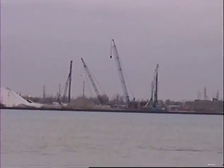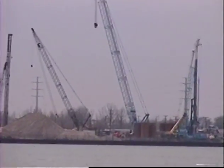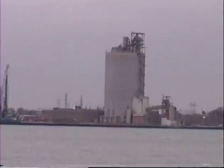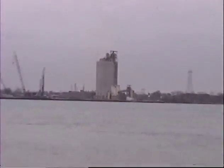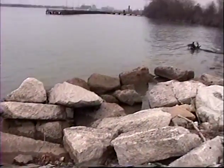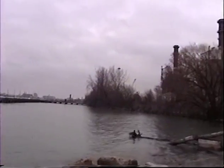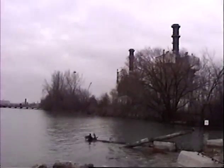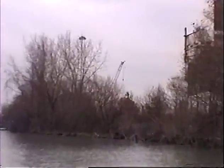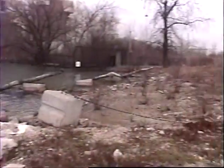Here we see cranes. So this is the site preparation on the U.S. side. That's where the pilings will be for the main tower of the bridge. And then it's in between that silo there. And then it'll come across, not here, but just north of this power plant. And we can kind of see one crane out there. So I don't have the best view.